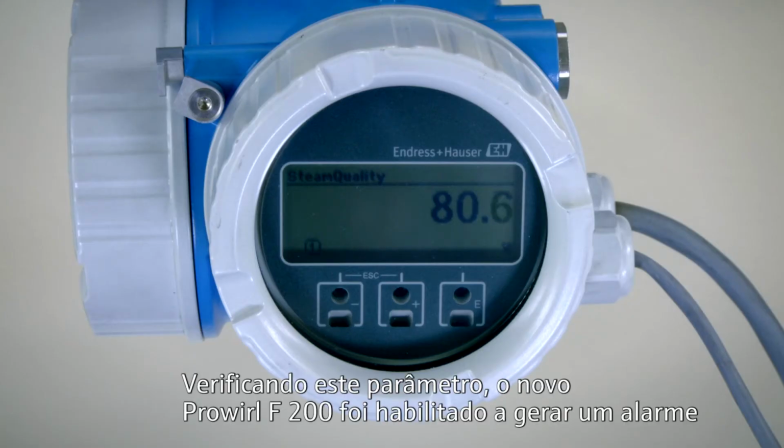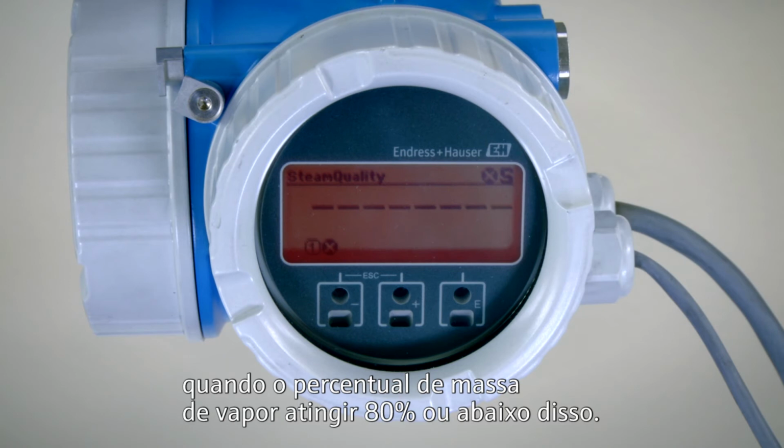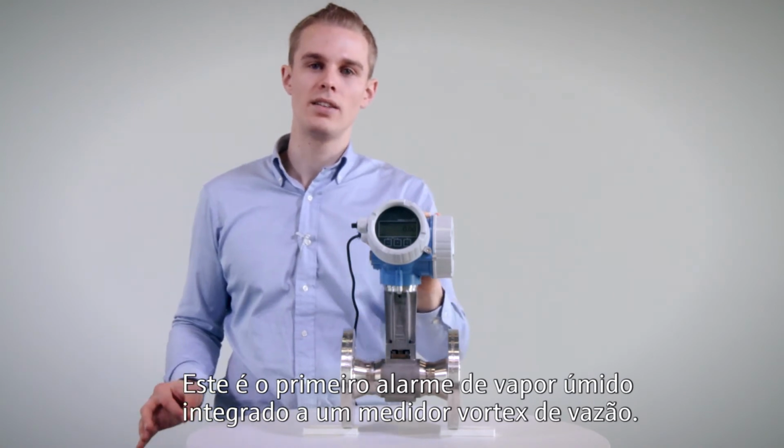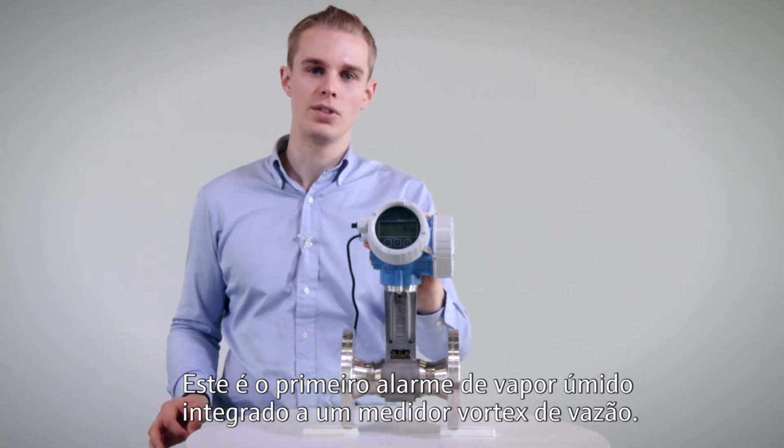By checking this parameter, the new Prowirl F200 is able to generate an alarm when a dryness fraction of 80% or below has been reached. This is the world's first integrated wet steam alarm in a vortex flow meter.